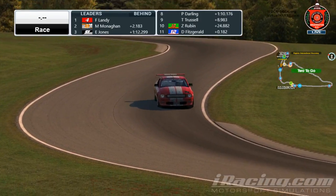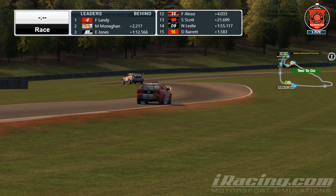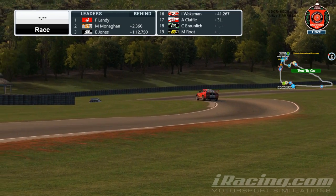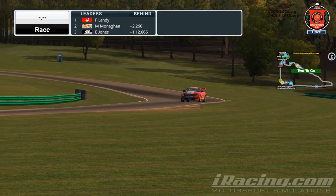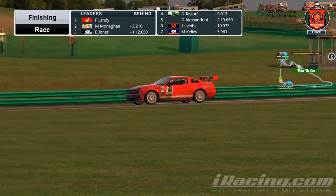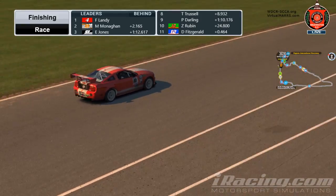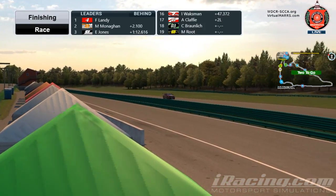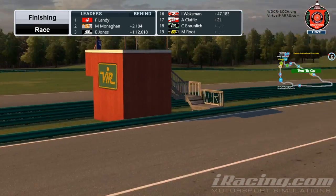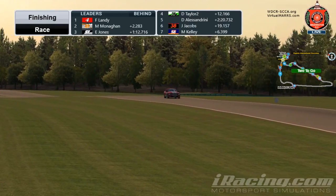So on screen it says 2 to go. If they're counting this one, yes. But it's really when they cross, it's going to be 1 to go. So yes, with Forrest crossing the start-finish line, we should be on our white flag lap. This is our last lap of the race.